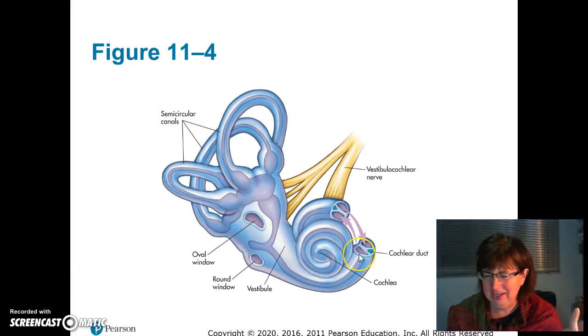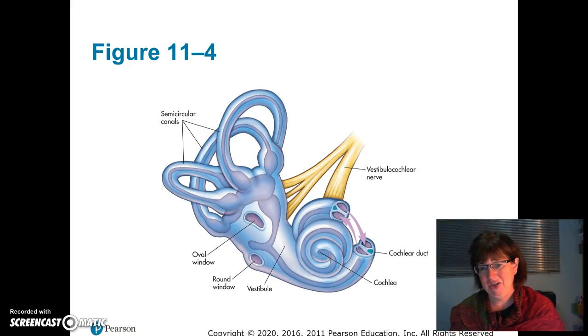The organ of Corti is quite fascinating, but I want you to realize the cochlea is curled. It's got this fluid in it called perilymph and endolymph. And then there is this membrane that vibrates. When the membrane vibrates at certain frequencies, it will move the hair cells, and that will send the message in.